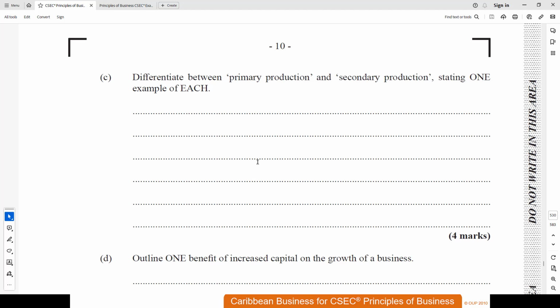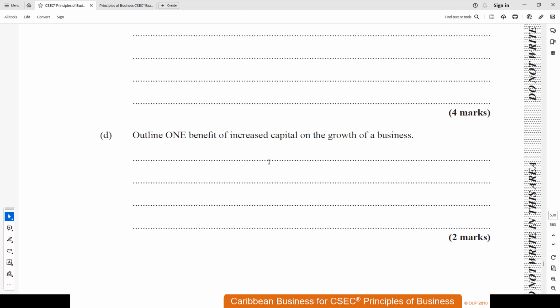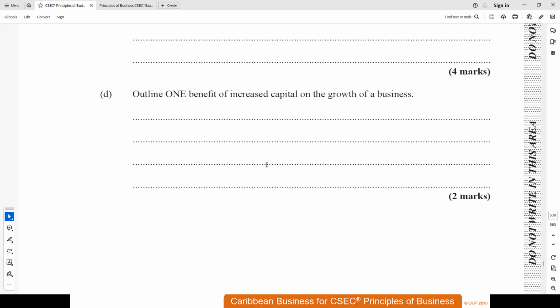Right? All right. D. Outline one benefit of increased capital on the growth of a business.